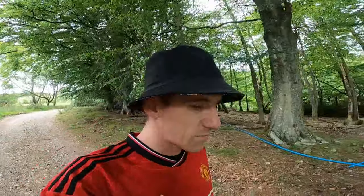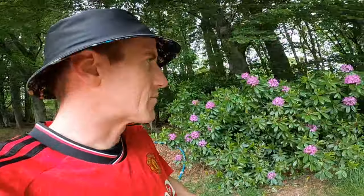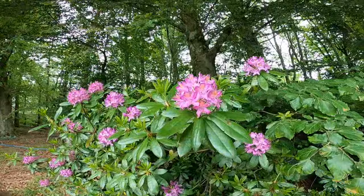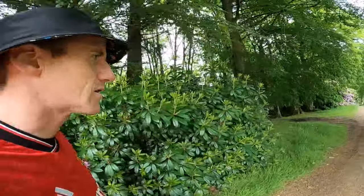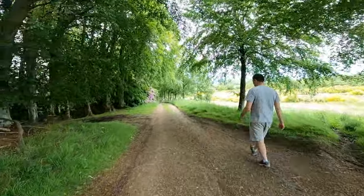I was just trying to think of the name of that purple plant there, folks, and I think it's rhododendrons, but I can't remember for sure. Like I've said on previous adventures, sometimes you try and remember so many details about every single thing you see on the way around. You can't remember everything, but I'm sure these are rhododendrons. I think you get loads of different colours, but it's mostly purple ones that I see on my adventures.